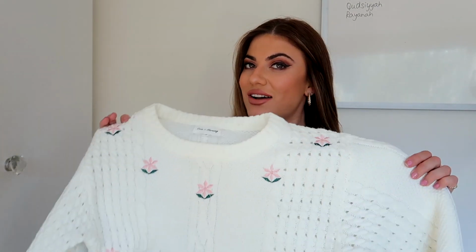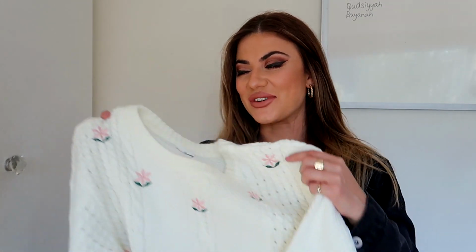It's not too low that the top underneath comes out, but it's not so high that your neck feels a little bit too restricted and you want to take it off after about 10 minutes. It's not that at all. It's not itchy either. It's just very, very cute, wholesome, good granny vibes. This is what this little top's giving me. And I got this in a size medium.